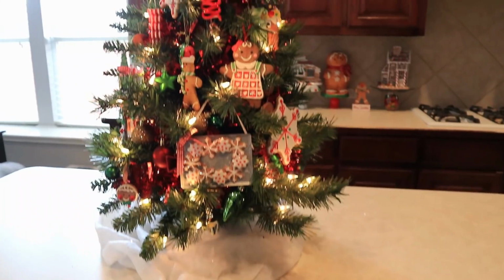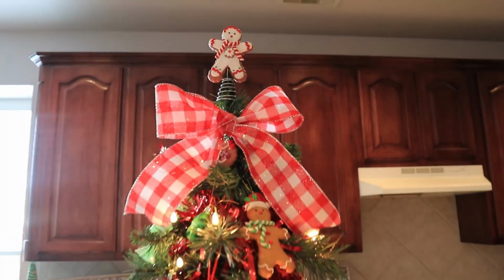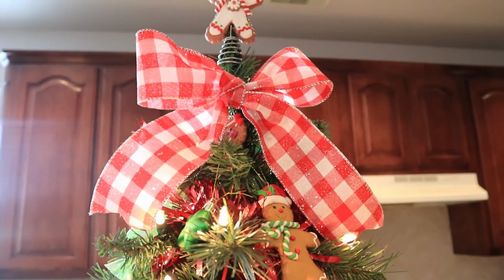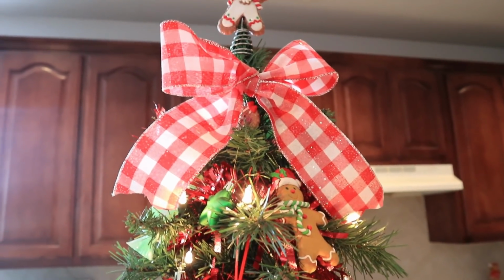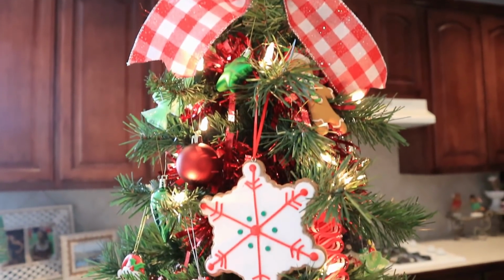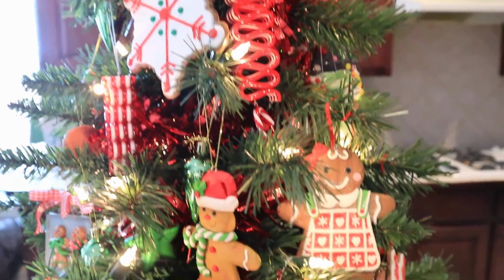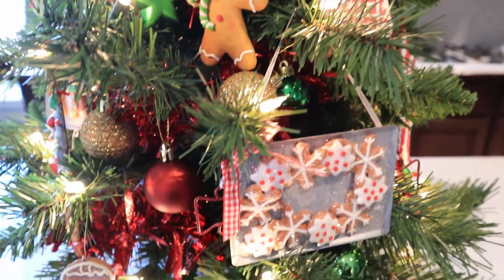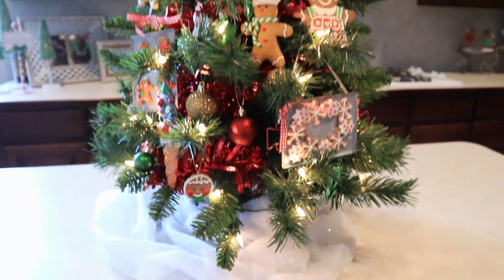And my favorite piece of the entire kitchen, which is actually my favorite tree in the entire house, is this gingerbread tree. Again, that's not plaid, that's a gingham, but it's still kind of plaid to me. Whenever I see lines and more than one color, it's just plaid to me. And you've got all the gorgeous ornaments. It's just such a fun tree, and I really love how it turned out. I've always wanted to do gingerbread, so I'm really happy that I finally did it this year.